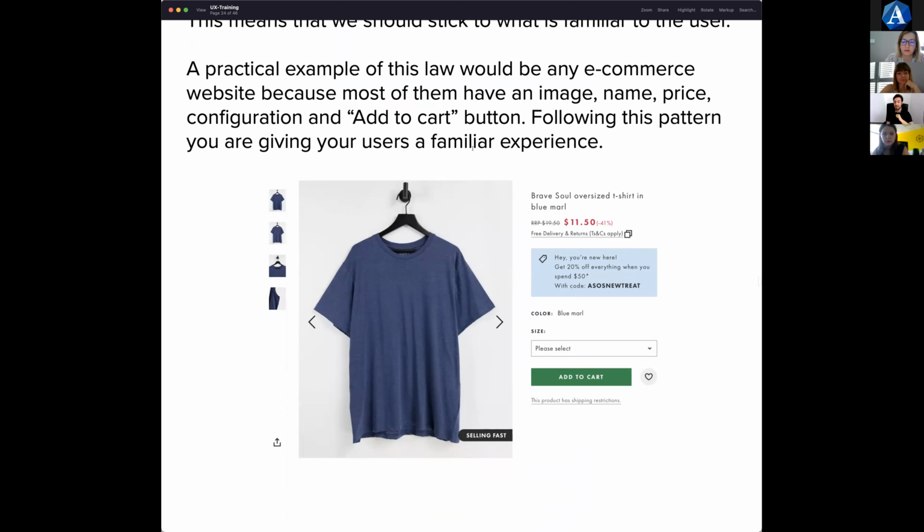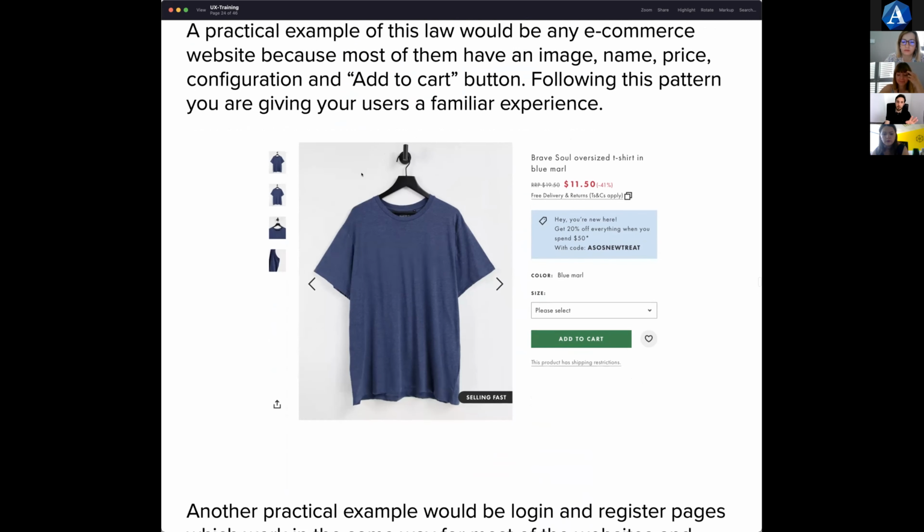All three of these things are e-commerce websites, and all three of them have some familiar things. In all three of them, you will have a big image of what you're trying to buy. You'll have a gallery of additional images. You will have some pickers to choose the size, to choose the color, to choose some options, and you'll have the add to cart option and some descriptions.